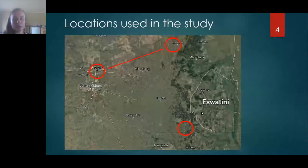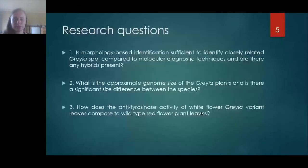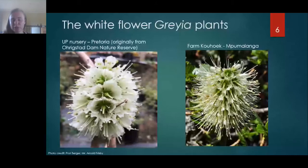So I had three research questions. The first deals with comparing the morphology-based identification with the molecular identification, and we also wanted to see if there are any hybrids present. Then we had a question about the genome size of the Graia plants and whether there is a significant size difference between the species. Lastly, we wanted to compare the medicinal activity of white flower Graia variants to the wild type red flower plants.